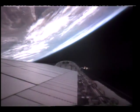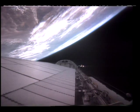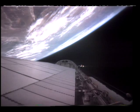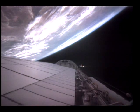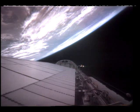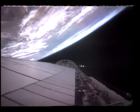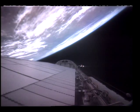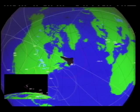Well, this is a view from one of the off payload bay cameras showing the radar and zooming out from the cockpit over to the Earth. This is on a pass we did earlier today over Central Europe. You can see the Ku band antenna lit up there. And that's how a lot of the data that you're seeing real-time down on Earth gets down there.